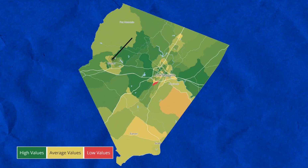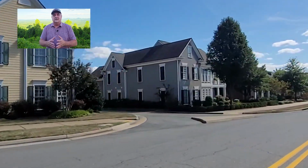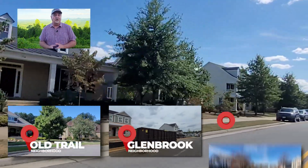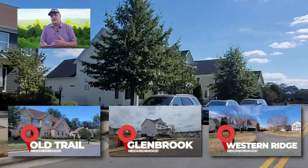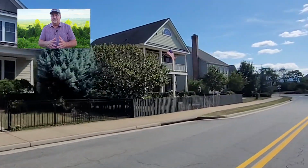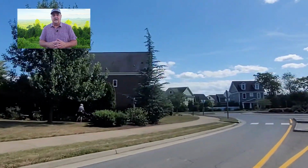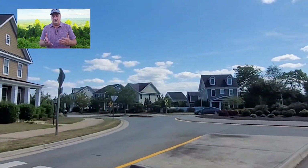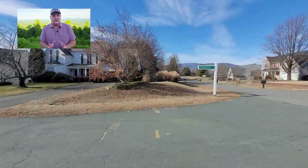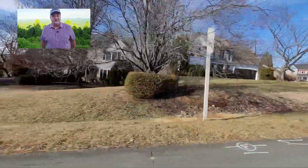All right, so from the Ednam neighborhood, let's go a little further west. We're going to go to the town in the area of Crozet. Now, when you get to Crozet, you're going to find a lot of very popular neighborhoods like Old Trail and Glenbrook and Western Ridge. Now, the Crozet area is really a bedroom community for much of Charlottesville, and the population of the Crozet area has exploded over the last 30 years. And some of those neighborhoods that I just mentioned are new or still being built at this time as well. Now, this area is full of upper middle and upper income neighborhoods at the foot of the Blue Ridge Mountains, so you got some great views there.